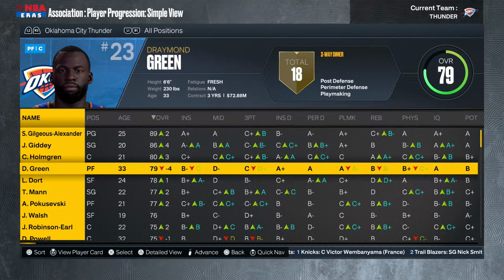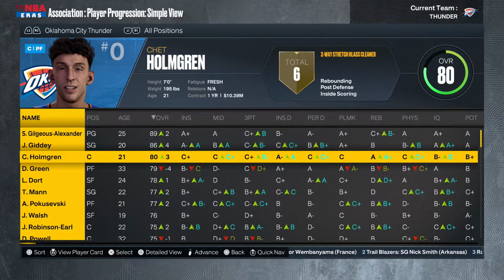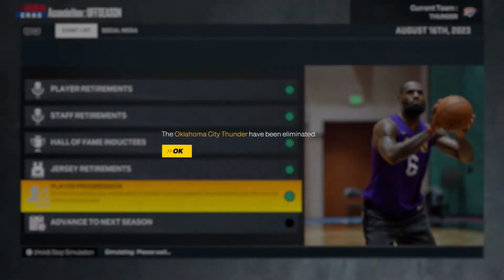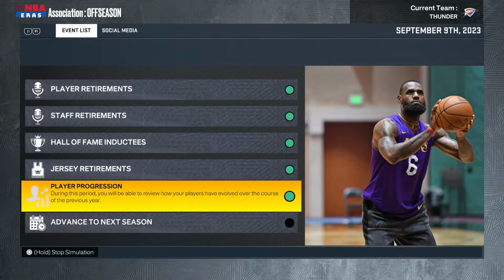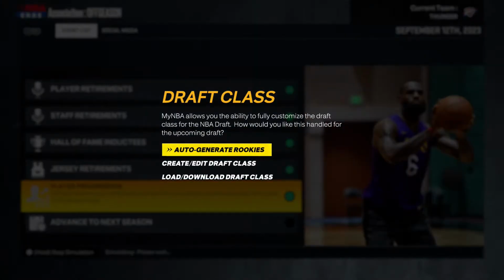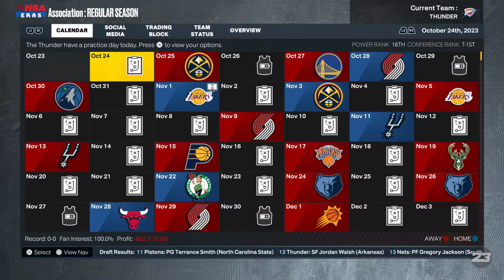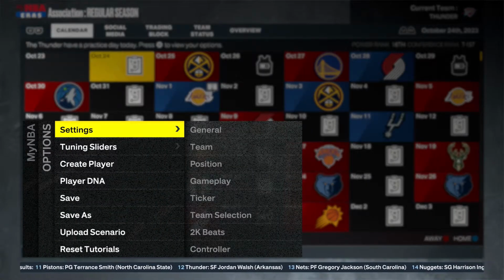They brought in Danny Green. That's brutal. But Chet Holmgren is up to an 80 overall, finally healthy. Now, there is one note. He was a freshman, but he's actually a little older as a rookie. He's 20 years old, comparable to basically a sophomore, even though he's only played 1 year of college ball.